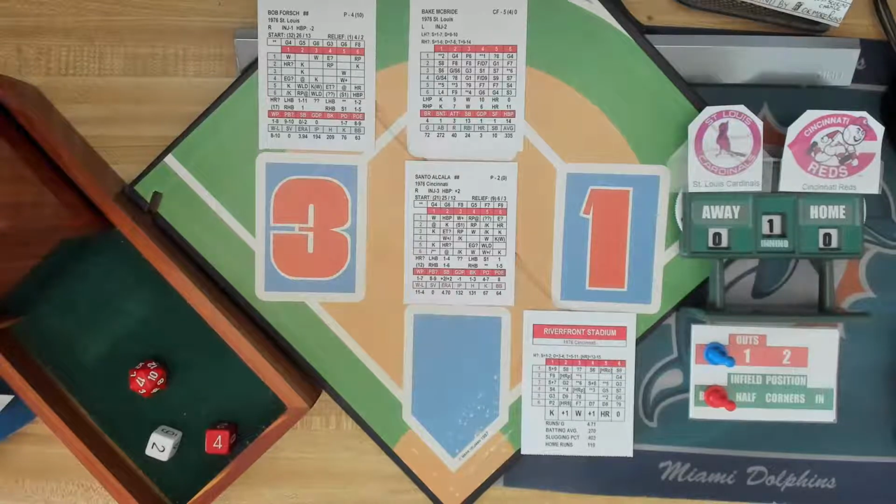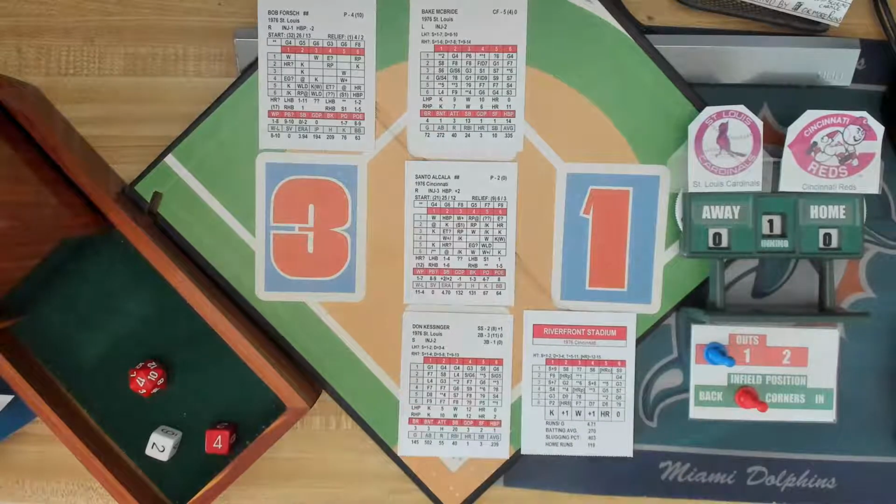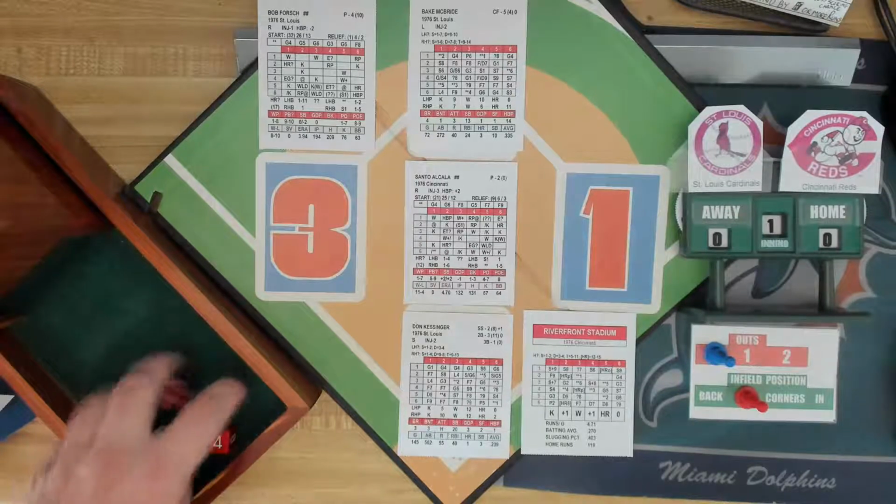As I said, there were 28 hits in this game, and Bake McBride gets the first of them. Gillies Tebow joins us here at Riverfront Stadium. A big honor to have you here with me, sir, as it is with everyone who joins me. McBride on at second. The infield does go halfway. And the next batter will be the shortstop, Don Kessinger. .239 average, a homer, 40 RBIs.